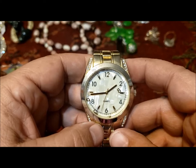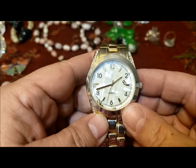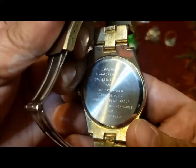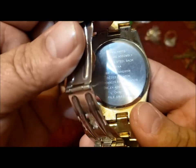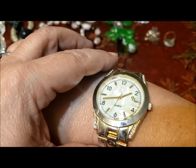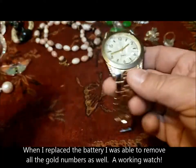So you'd have to take it apart and glue them back on, and there's something funky right here on the glass. It's a quartz, so it would need a battery. Interesting. I don't know if it says anything on the back. Oh, there's lots of writing on the back. Japan parts, Singapore assembly, stainless steel back, China, battery SR626SW. That's pretty common. So, a nice looking watch, if it didn't have these little floaters in there. Interesting. Well, maybe that's something worth repairing, or at least getting the pieces out so that it doesn't look so distracting.